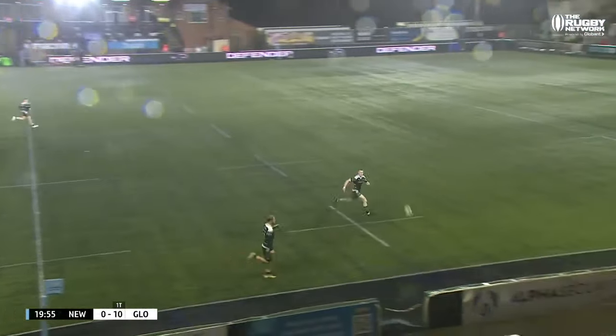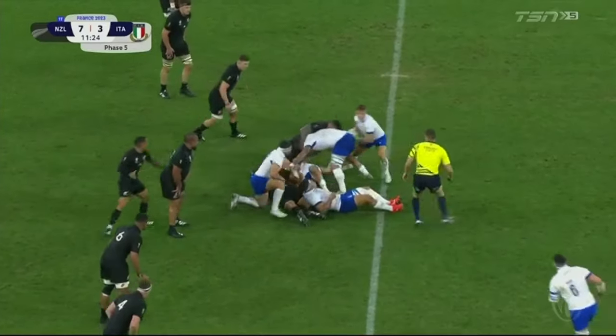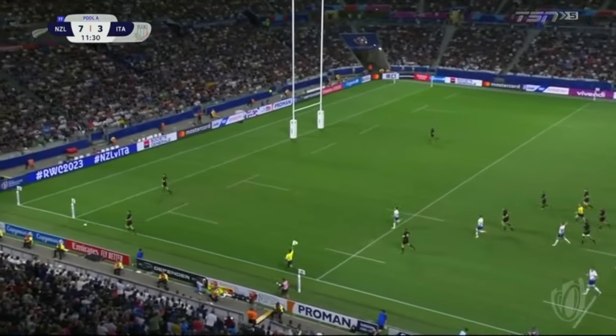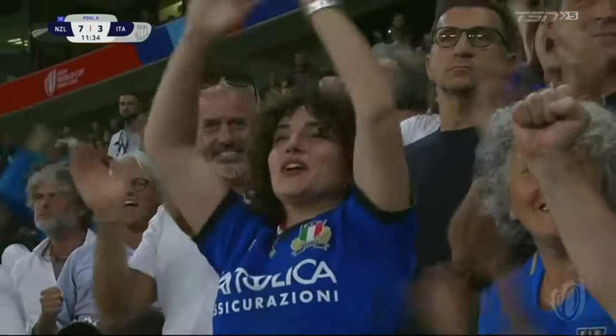Look at that kick. Well. Dino Lamb, the next man forward, and now Varney just rolls a little kick in behind Will Jordan, and it's not going to be a 50-22. It was taken back, but it's still an excellent kick nonetheless.